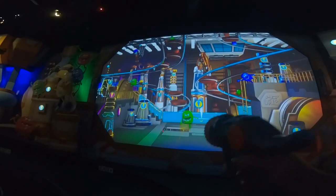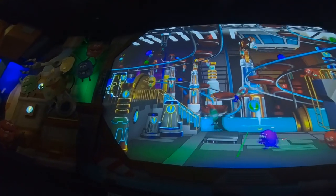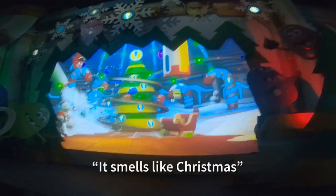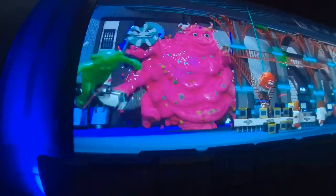You can't let him get away with the cup. Don't let Mint get away. It smells like Christmas. It really smells like candy. That is so cool.